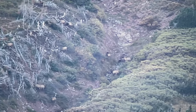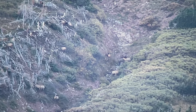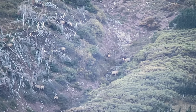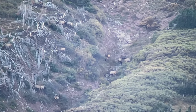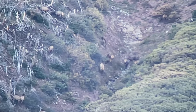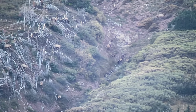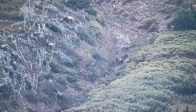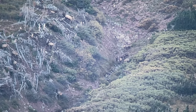All right, so we got our first bull spotted. Looks like a pretty solid six. He's got a pile of cows with him, a few satellites. He's got a frame on him though. He's a big mature bull. He might have little fists, I can't tell.